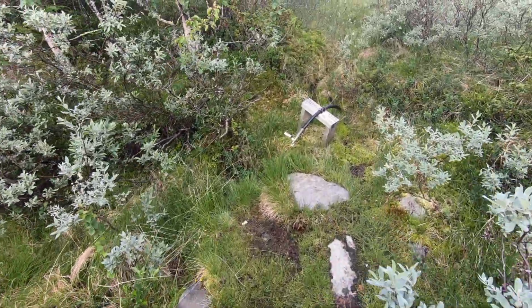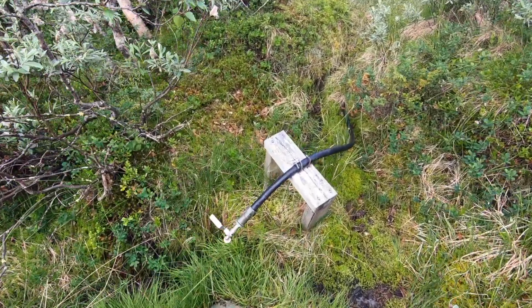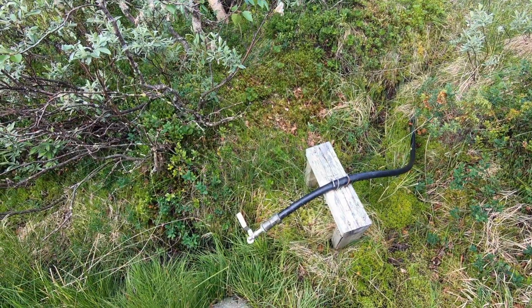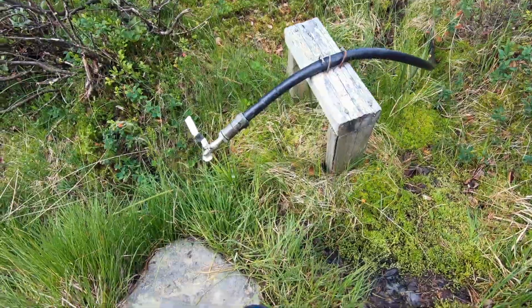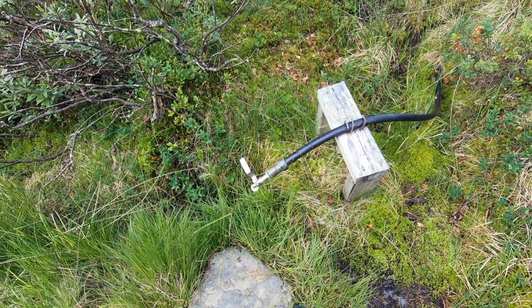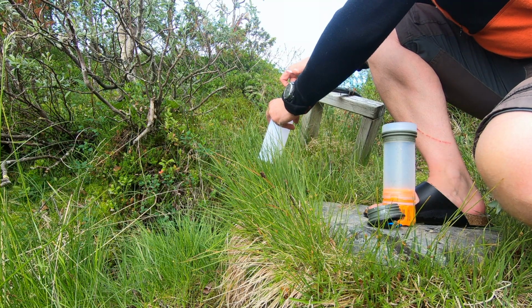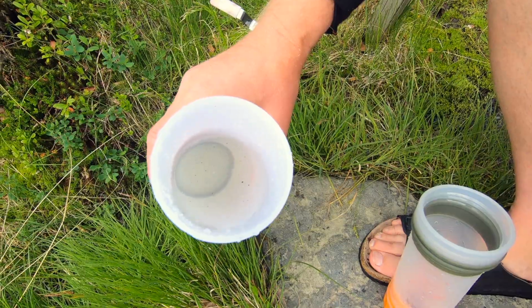Look what I found here, a water tap. But the water looks like it comes from a swamp. I looked at it yesterday and it definitely looks that it needs to be purified.